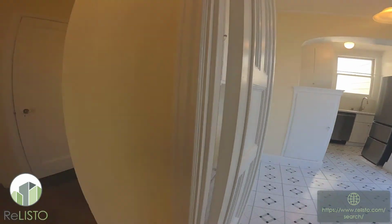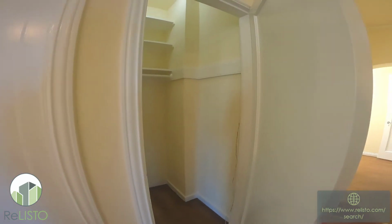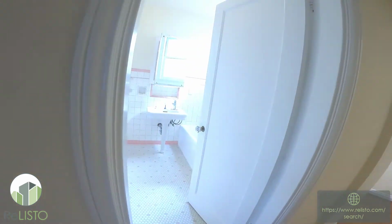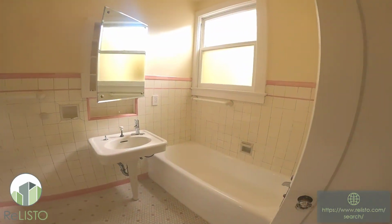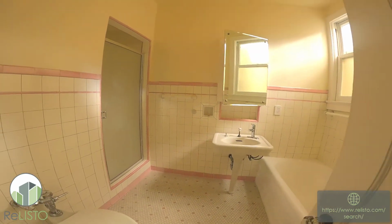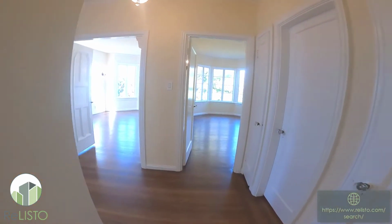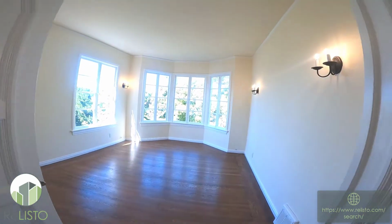I don't know if I mentioned, there is parking available. So let the agent know that you're interested. Here's the bathroom. And of course, this property is just a couple of blocks away from the waterfront. So lots of recreational opportunities, avenues to get out and about with your vehicle, and of course, public transportation when we get back out of COVID.